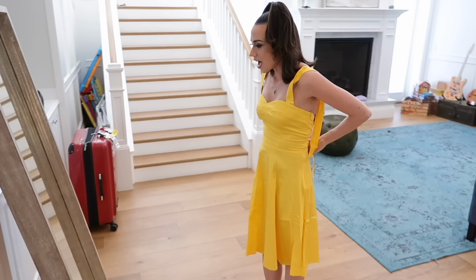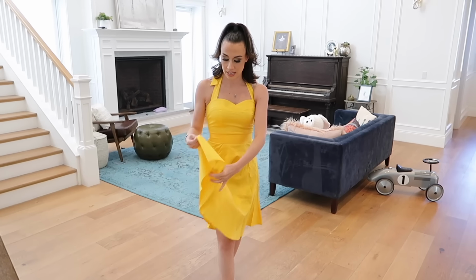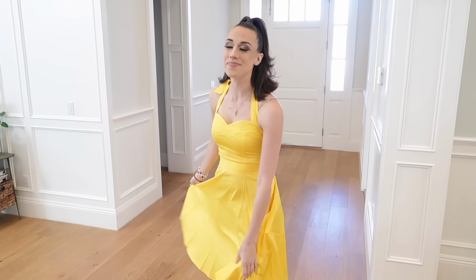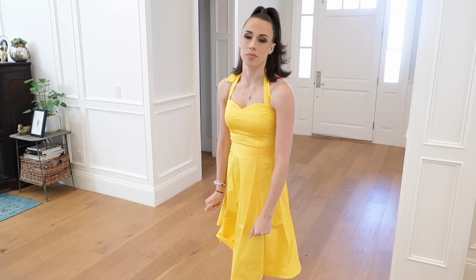This is like a costume for Grease or Bye Bye Birdie. It feels like a tablecloth. You see my vagina? I would give this a 1 out of 10. It's just made of garbage. It's like paper. It's really horrible.